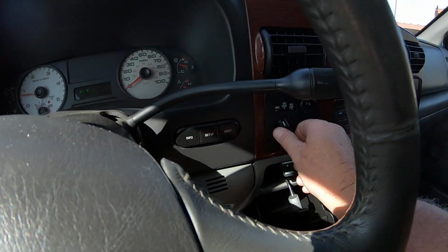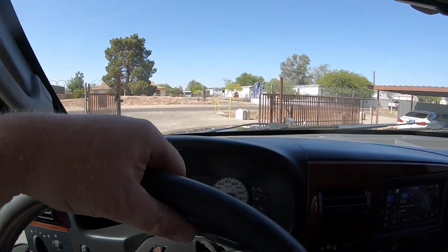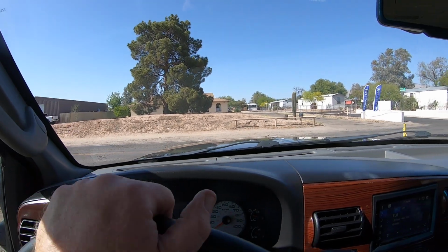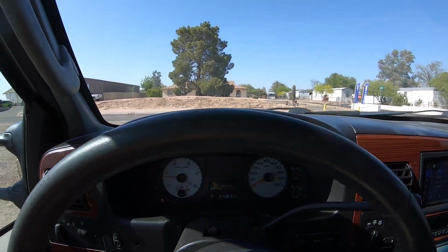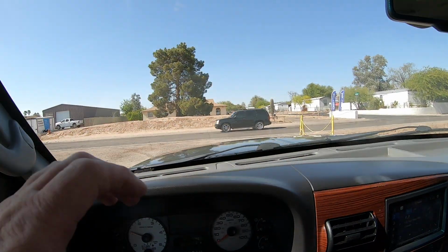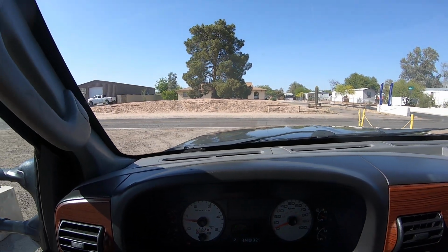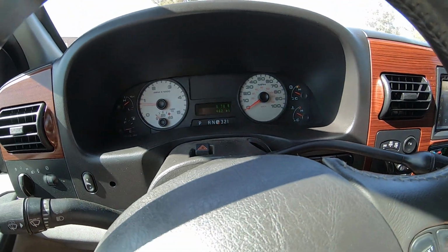Let's see, I'm gonna put it in neutral. We're gonna go to 4 low. Now we're in 4 low range. Get this beast going here. It's a big boy too. And reverse. In 4 low. All right. And then we'll stop and go neutral. We're gonna go to 4 high. Low range goes away. Drive. And reverse. This is in 4 high. There you go. Now we go to neutral. Go back to 2-wheel drive. Now we're in 2-wheel drive.